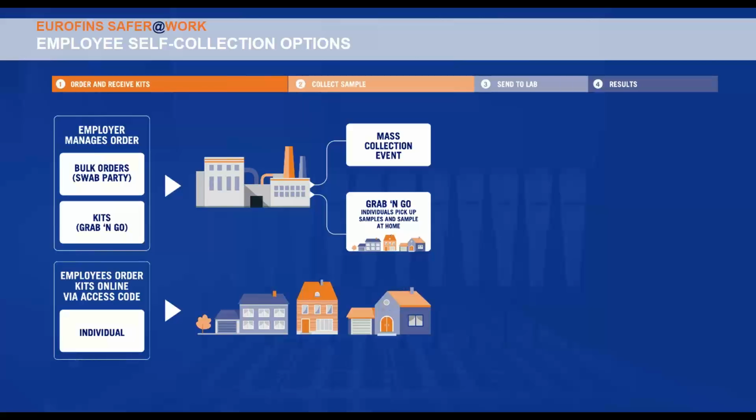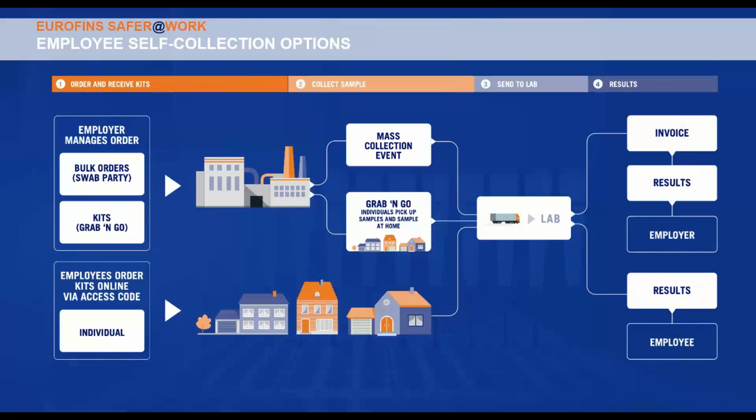So you can see either it goes through this top workflow that would be through your facility at your manufacturing site, either through a mass collection event or the grab and go, or the employee, here's like the little neighborhood where they're ordering it to their houses. Either way, the sample ends back in our lab to be tested to get you the results. The employer could be invoiced and have access to the results and pay for the employee or the individual path. Either way, the employer gets the results and the individual gets the results.